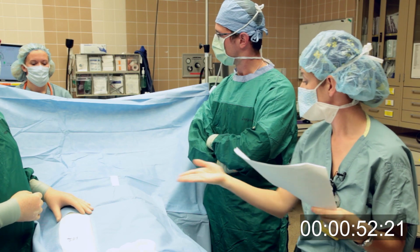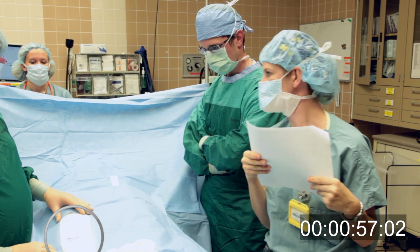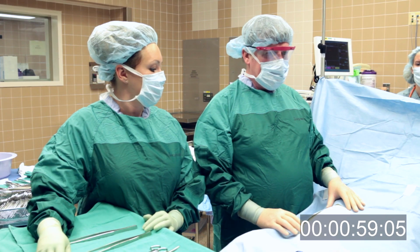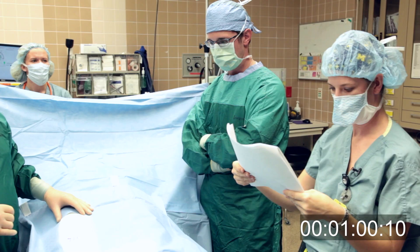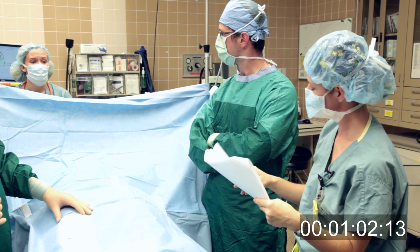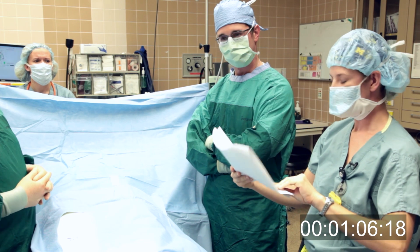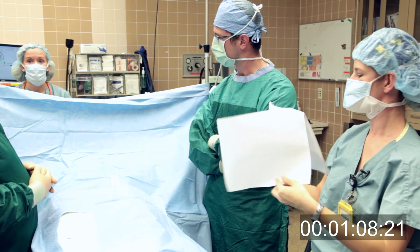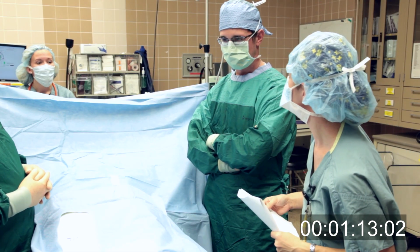Okay, looking at here, we have the right knee with the initials visible. Is this correct? Yes, it's the right leg, and I can see the markings. When a site mark is required, the mark must be visible after the prep and drape. Do we have any allergies? Yes, the patient is allergic to penicillin. Good, that matches our whiteboard. Are the antibiotics in? Yes, 600 milligrams of clindamycin is in. Great, thank you.